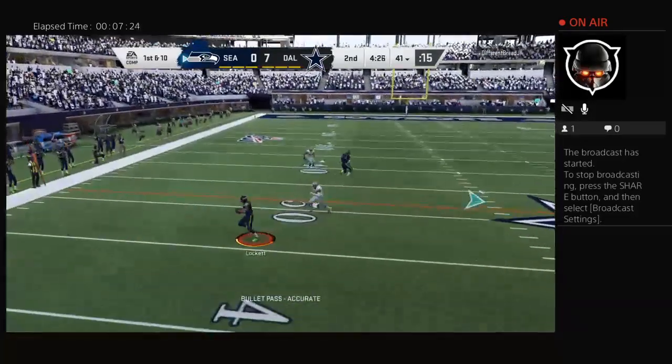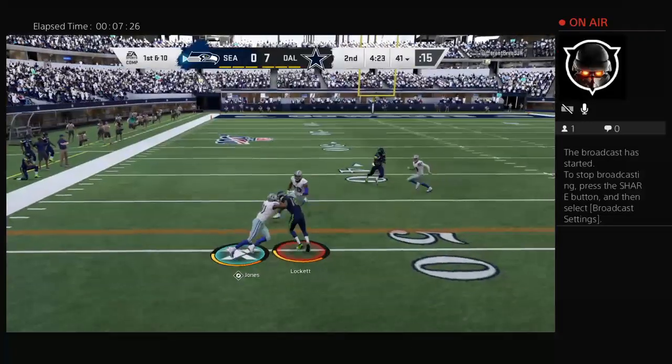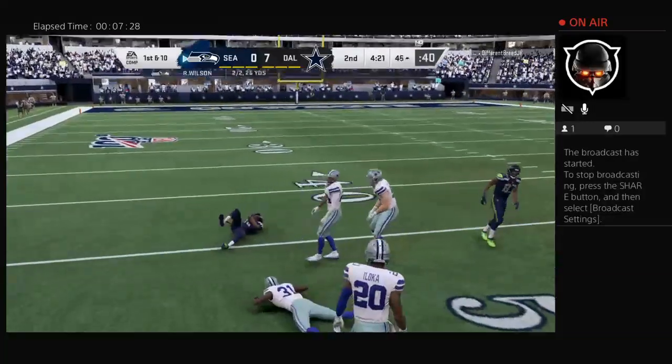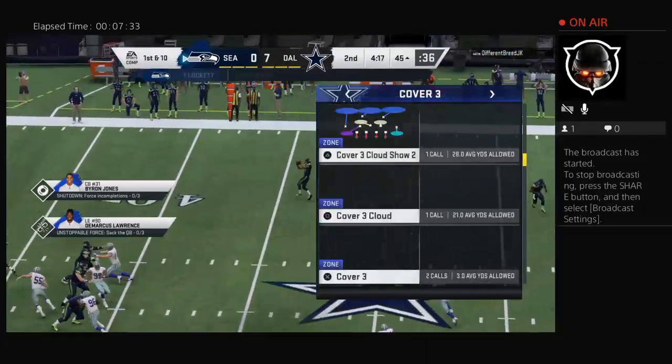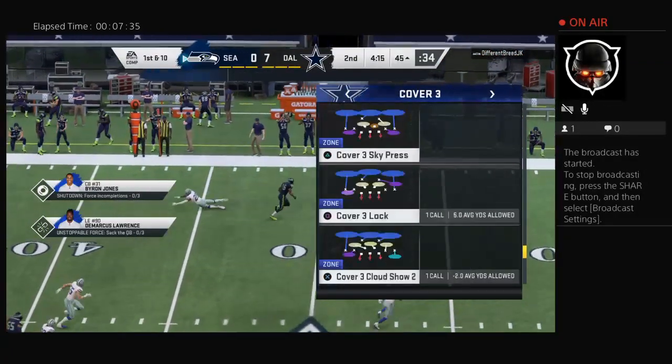Throwing now, Wilson on 1st down. And the catch is made here by Tyler Lockett. And he'll be corralled out across midfield down to the 45. They'll get 13 yards for the 2nd play in a row.